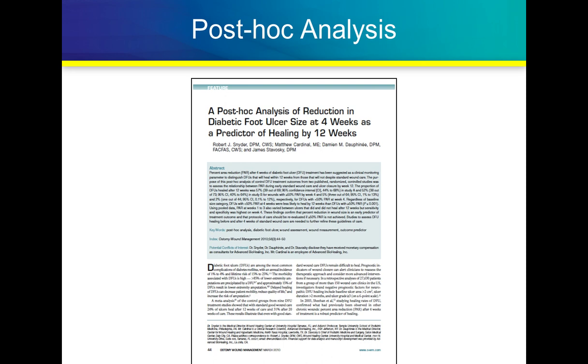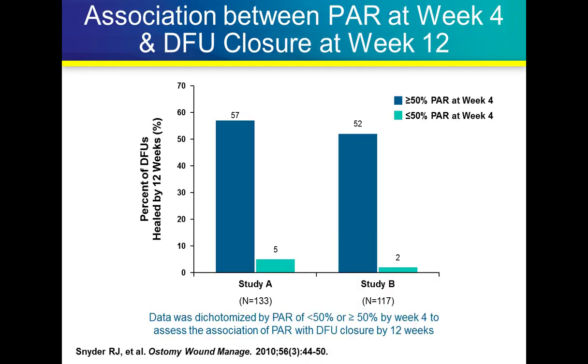Peter Sheehan did an article in 2003 looking at 4 weeks as a surrogate endpoint to see whether or not he could predict wound healing by week 12. And we were very impressed with that study, so we repeated it on another subset of patients. And what we found is if patients didn't improve by 50% area reduction within the first 4 weeks, the likelihood of healing by week 12 was very, very low. And in fact, in our study, it was 2 and 5%.